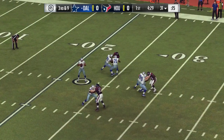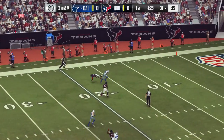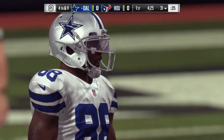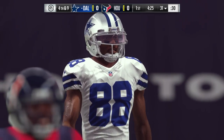Now Prescott. He's got time. He sets to fire deep. And incomplete. The contact made the ball roam free and brings up 4th down. Well, they went for the big play there, but that drop could really hurt their momentum.